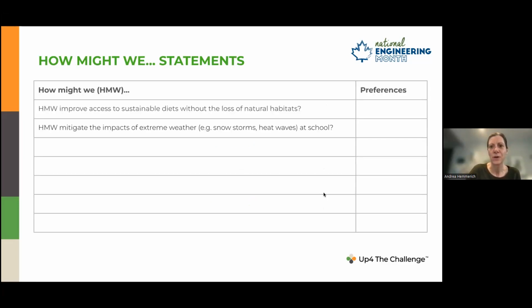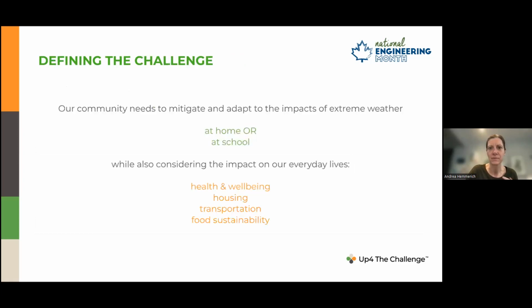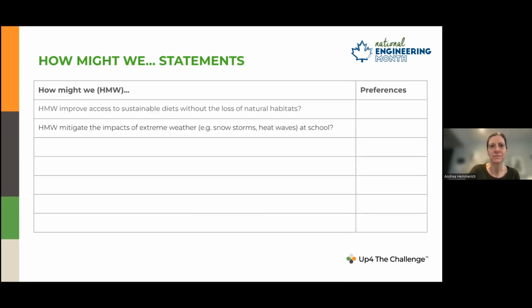And we're going to ask you to come up with some how might we statements. We do this in the design thinking process to launch our brainstorming. So we want to come up with some statements that are still open-ended, that aren't thinking about a specific solution, but might address that design challenge, right? How can we mitigate and adapt to the impacts of extreme weather while also considering these social issues that we've identified?